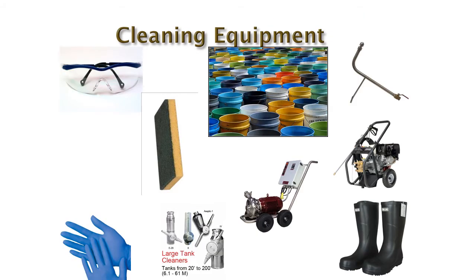Now, if we're going to clean, here are the things that you basically need. You're going to need some sort of clean in place equipment, CIP. If you look down at those large tank cleaners, those are CIP systems where they just spray around over and over again, and you circulate liquid with a high pressure pump.